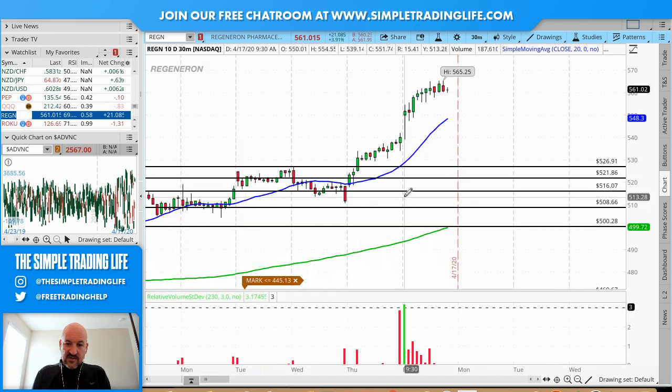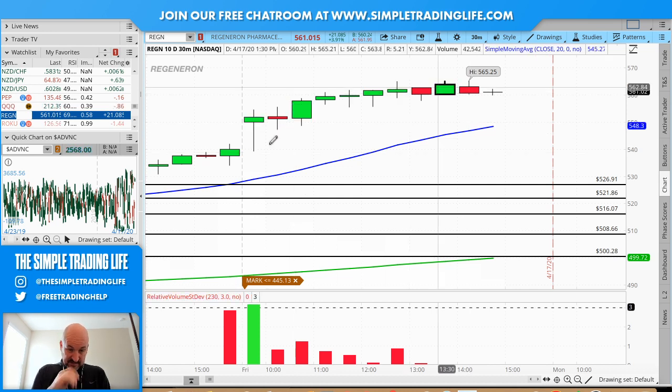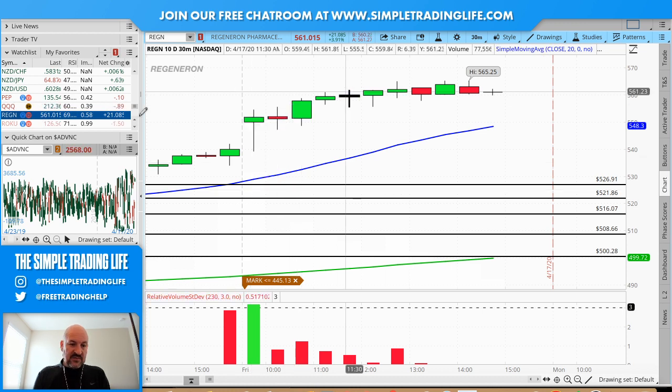Now Regeneron is one of the few that's had some strength today. It did flush down in the morning like the market did, but here's the difference. Look what it did the rest of the day. It moved to the upside after the market flushed down. So that told you that Regeneron was different.